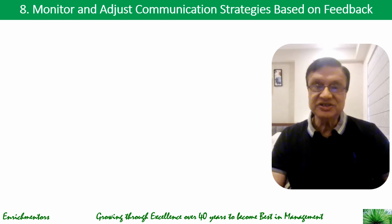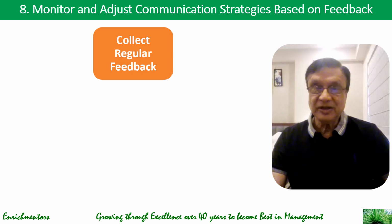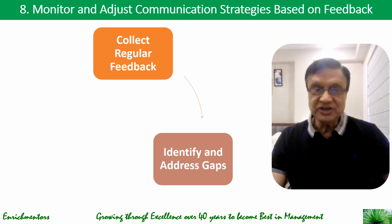Monitor and adjust communication strategies based on feedback. And for that, you need to periodically survey departments on the effectiveness of the interdepartmental communication. Use this feedback to refine communication methods and resolve any pain points. Identify and address gaps based on this feedback. Areas where communication may be breaking down, like slow information flow from clinical to billing, and make adjustments, such as more frequent meetings or a dedicated point of contact for each department.